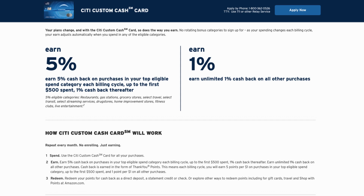It's definitely best as a supplement to your credit card wallet, and I would pick this up after you have a catch-all card that earns at least 1.5 to 2% cash back. And if you have the Citi Premier or the Citi Prestige card, I would absolutely apply for the Citi Custom Cash to enhance your earnings potential and travel award redemptions.